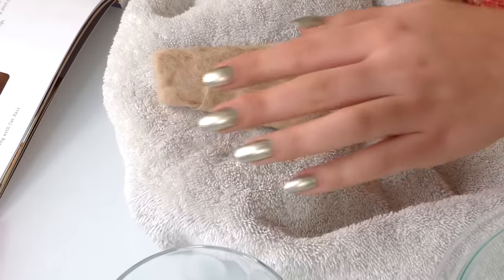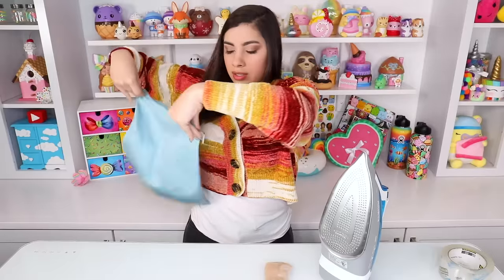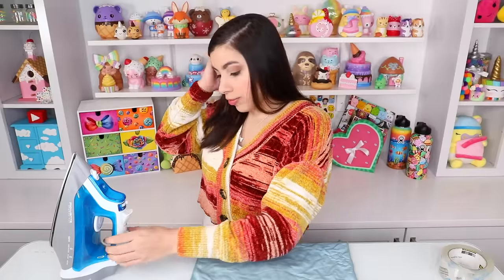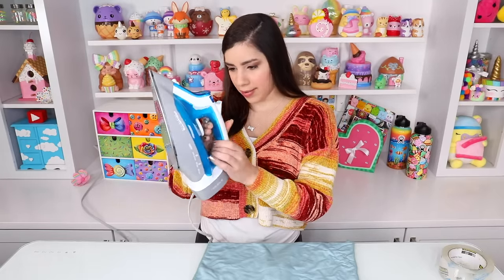What is that? It's looking worse now that it's dry. Now we have to iron this. Here we are. Let's just tuck you in. Oh, I should have been warming up the iron. I don't really know how to use an iron that well. This doesn't get that much use.